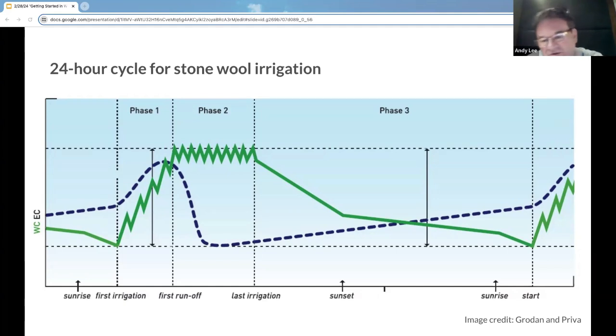Likewise, as you move forwards now into phase one of day two, the far end on the right hand side of this graphic, you will see basically the sensor, the water content line change.